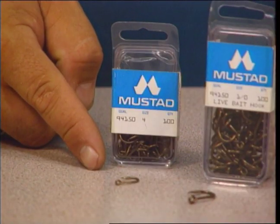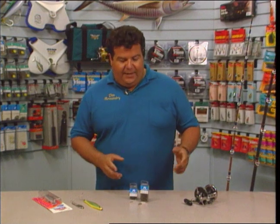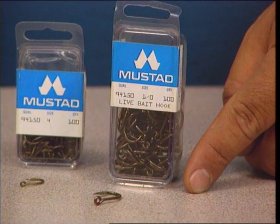This is a size 4 Mustad live bait hook. And if you want to fish the larger baits, like the sardines, we have some sardines in the tank, you want to move up to a larger hook. Anywhere from a 1/0 to 3/0 hook would work fine, just depending on the bait. Remember, you always want to pick your hook by the size of your bait, not by the size of the fish you think you're going to catch.